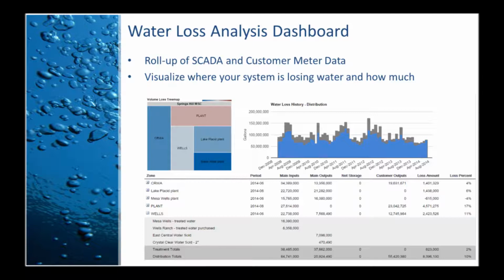And what we do is we model the physical topology of your distribution network into the software and tie in the SCADA mainline meters that represent the inputs into the system and any wholesale outputs out of the system, and then correlate the customer meter data by zone, also taking into account net changes in stored water in various tanks in each zone, and also pulling in known losses through line flushing or fire hydrant use or whatever those incidents may be.